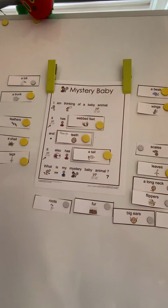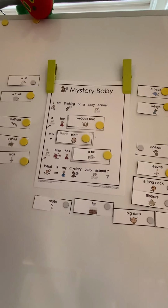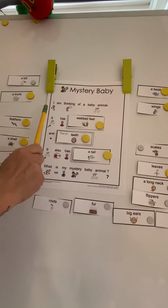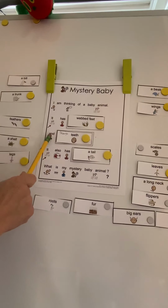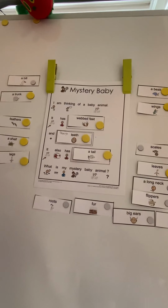So let's read this together. This mystery baby that I'm thinking about in my head, I am thinking of a baby animal. Of course, it grows into a big animal eventually. I am thinking of a baby animal. It has webbed feet and sharp teeth. It also has a tail. What is my mystery baby animal?